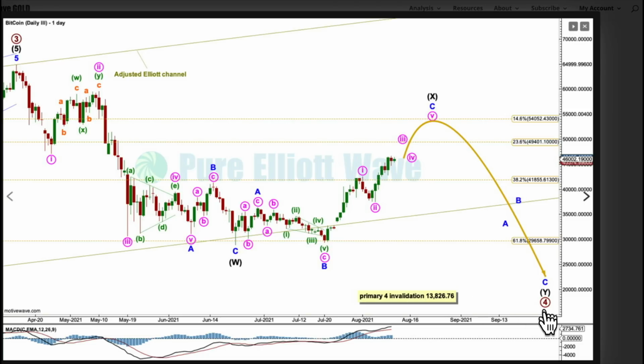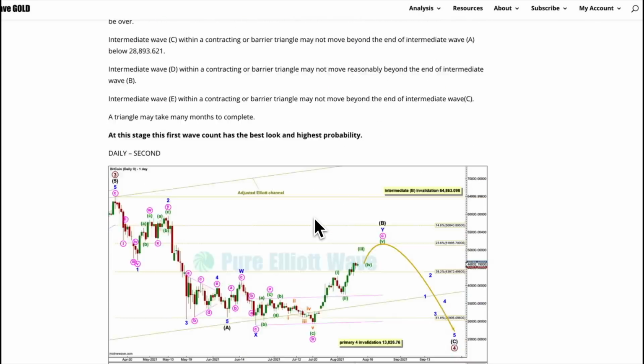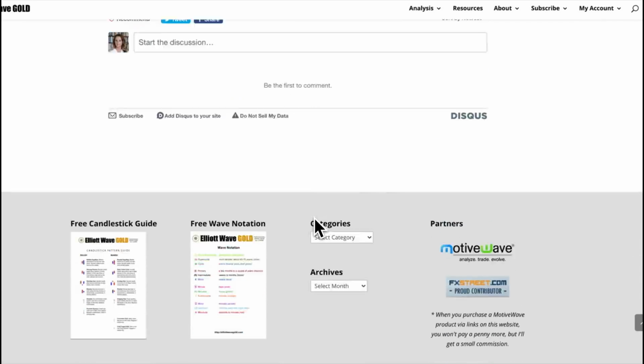And so this potential double zigzag for primary 4 would expect intermediate Y to move reasonably below the end of intermediate W, so price would have to break below pretty strong support down here. Possible, and we need to consider all possibilities. Okay, what about classic technical analysis now?